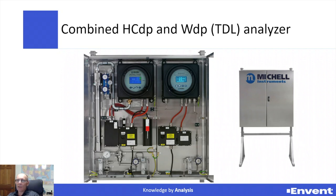So the other element of hydrocarbon dew point, and I've mentioned it a couple of times, starting with that phase envelope, is the water dew point. The Condumax has an aluminium oxide based sensor for its water dew point, but Michell also does a TDL, tunable diode laser analyzer for moisture, and this shows a combined hydrocarbon dew point and TDL unit from a single sample stream.